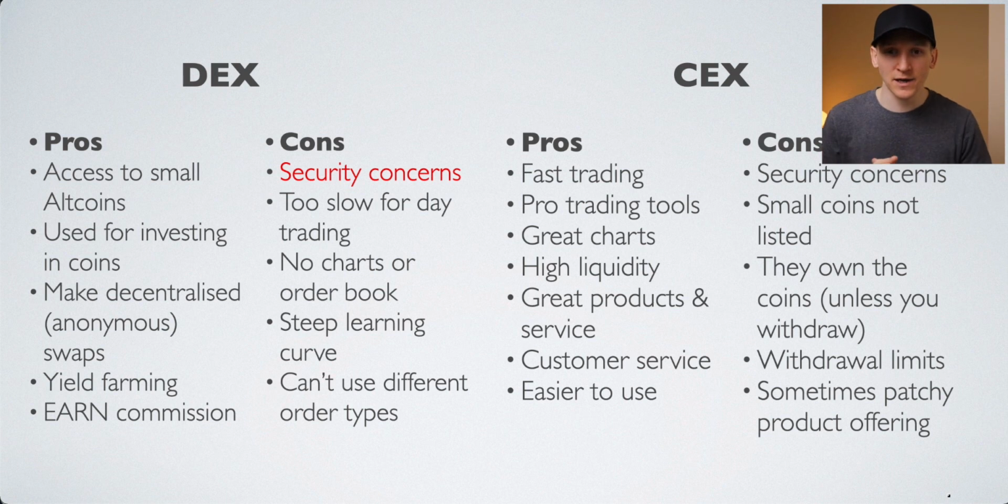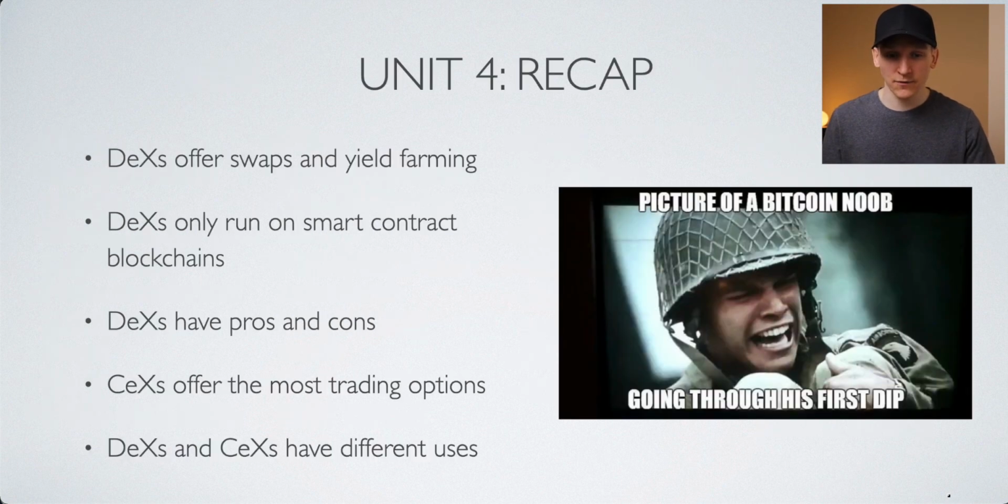A centralized exchange is just like trading on the stock market or anything else. You have an actual company who is there providing you a product. You get ultra fast trading, you get all the pro trading tools, you get great charts, you get a lot of liquidity, which is super important when you're trading a lot of money. There are some downsides, but centralized exchanges are an absolute must if you are a trader.